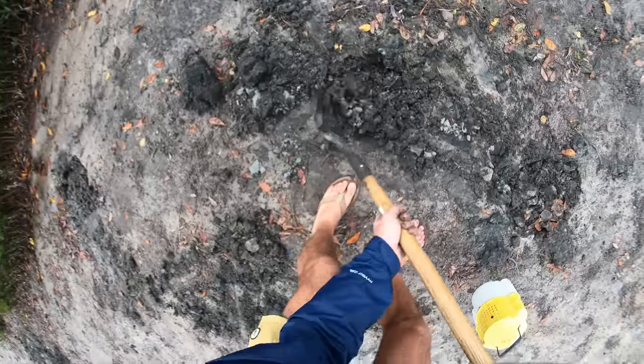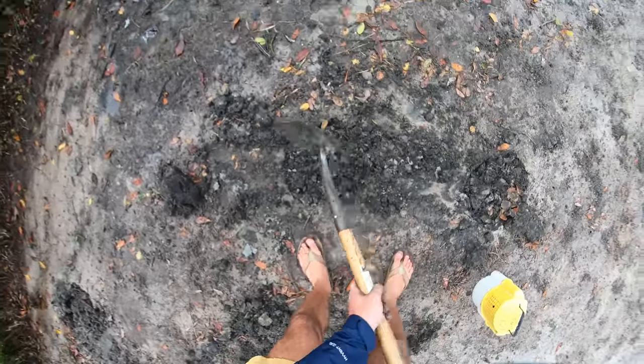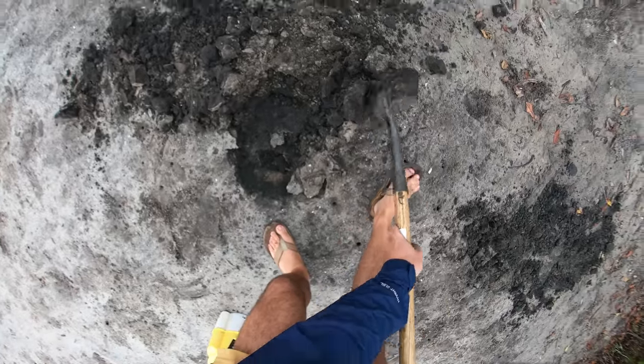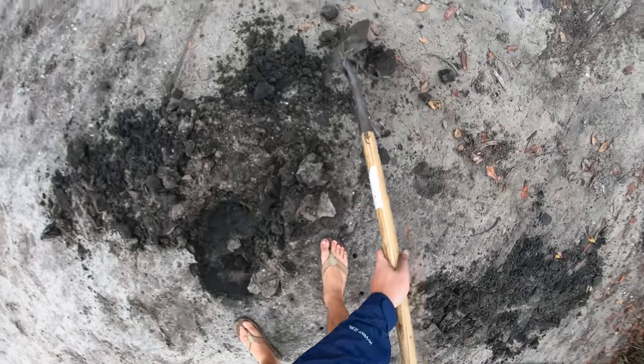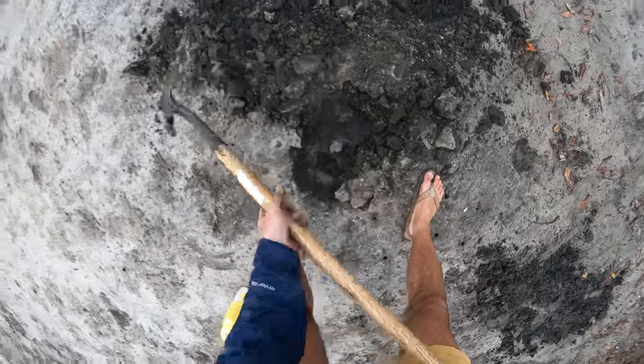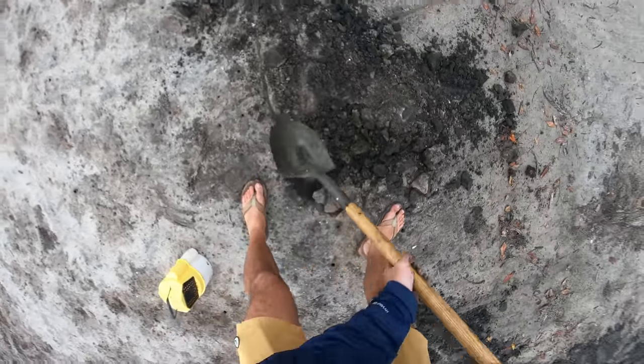Make sure you fill your holes, so you're not just leaving massive holes in the ground. Move on to the next one. My first time ever doing this digging technique. So I'm sure there's more efficient ways, less strenuous ways, but it seems to be working. I got about a dozen and a half right now.